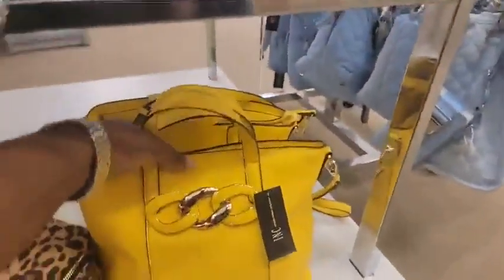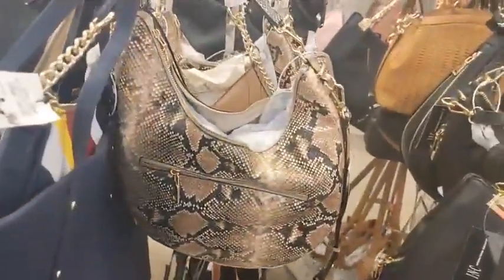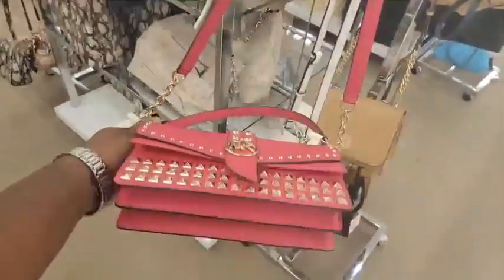Okay, so there are some nice bags here I wanted to show you, but we are almost at the end of this corner. The bags for women, if you look at a lot of bags, so it's going to be time to go to Michael Kors.